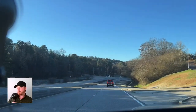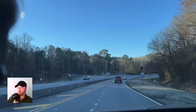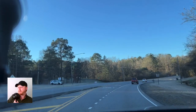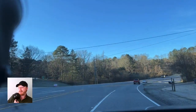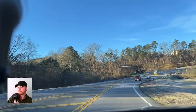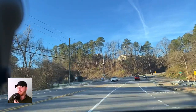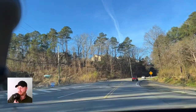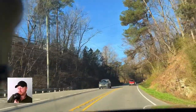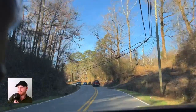So we're headed down Fieldstown west, going towards some of the neighborhoods we're going to stop by. If you're familiar with this road, then you know there's most likely going to be a cop sitting right there on the left every time. So if you're new to the area or you're considering buying a home in the Gardendale area, just keep an eye out for that guy because he will bust you. I think the speed limit's 45, maybe, and it gets really easy to go above that on Fieldstown.